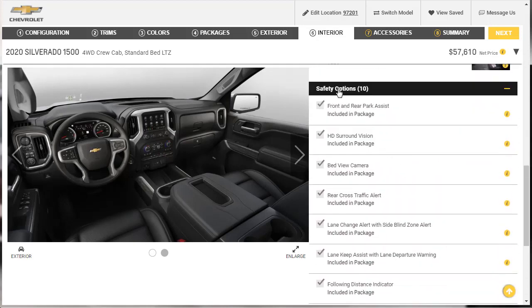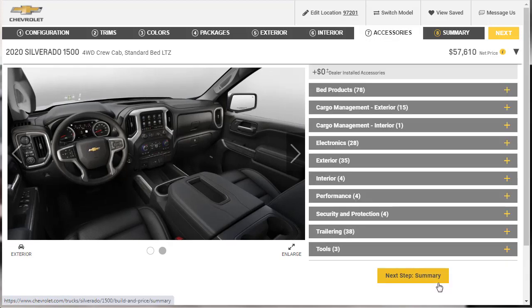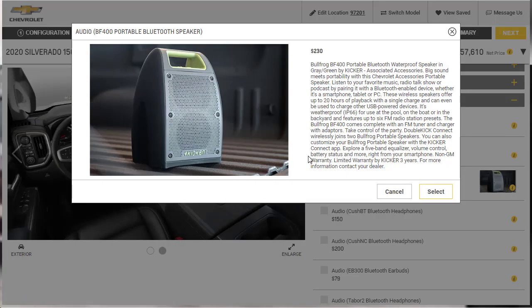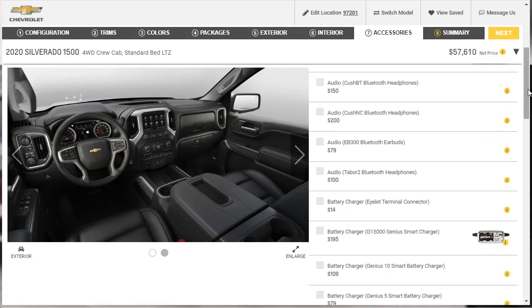We got the heads-up display, USB ports. Look at all the safety options. We got, yeah, all of them except for trailer tire pressure and temperature sensor, which I'm not really worried about. And then accessories. We're skipping over accessories because if you've watched enough of my videos, General Motors is Cadillac, Chevy, Buick, GMC, and at the end of all their build prices, they throw these accessories here. And at the end of the day, all it really is, is silly stuff like a speaker, right? Do you want a portable Bluetooth speaker? It's not relevant to any vehicle. The answer is no. So we always skip over the accessories.